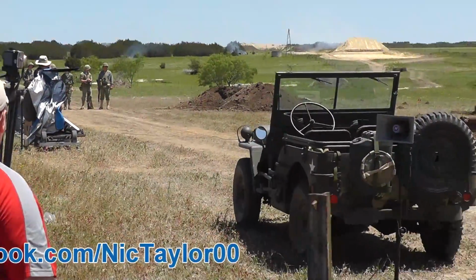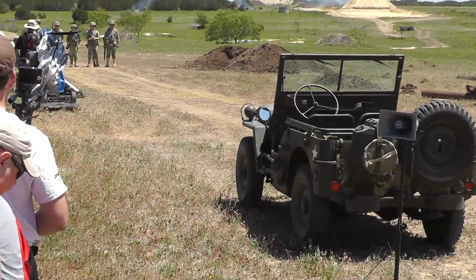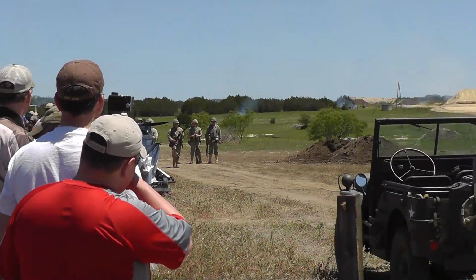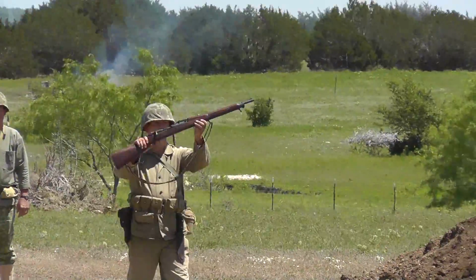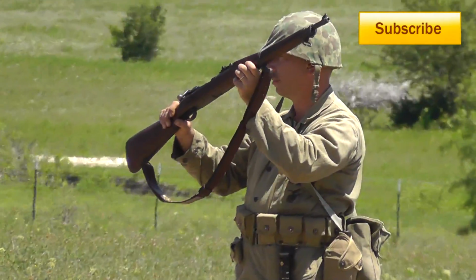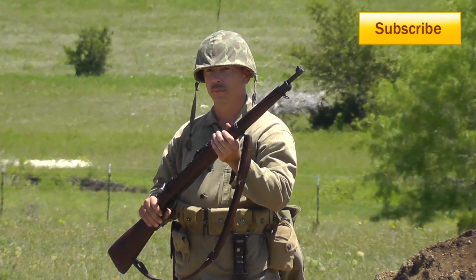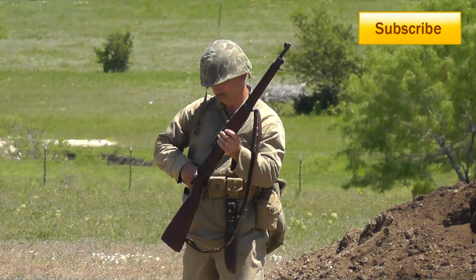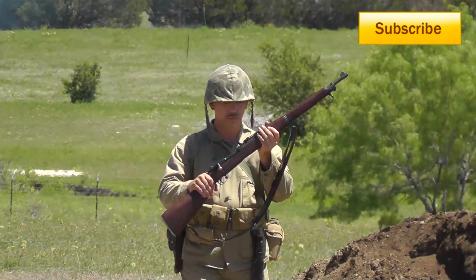So we're going to start off really simple here. First Marine you can see come out here is armed with a 1903 Springfield bolt-action 5-shot repeater. Now understand something. In 1941, every country in the world was shooting a 5-shot bolt-action repeater. We adopted the 1903 Springfield in 1903. We adopted its ammunition, 30-06, in 1906. At 8.5 pounds, it is a very deadly, accurate piece.